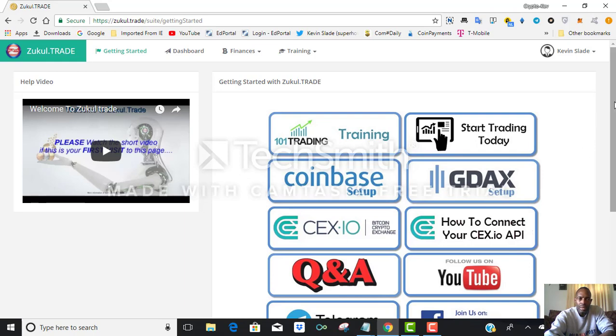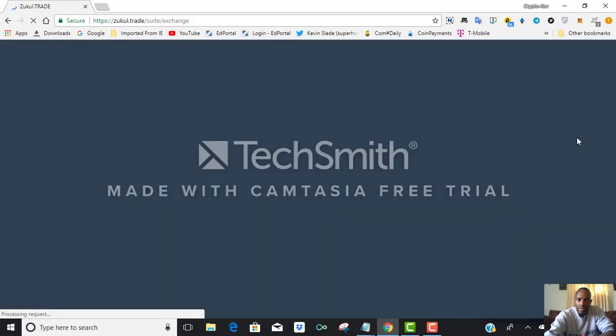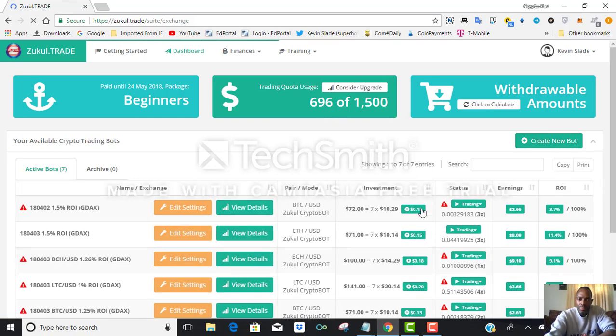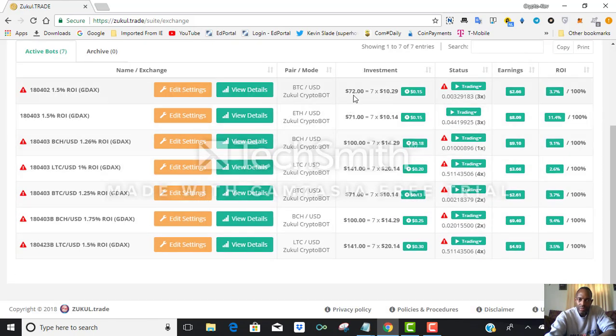Since the last video, I did have the time to edit my robots and the mini bots. Actually, let me go here so I can show you. Okay, while I wait for this to come up, each robot that I have set up has 7 mini bots in it. Just for example, where you see 72 equals 7 times $10.19, the number 7 is how many mini bots I have set up inside of each bot. I currently have 7 bots: one, two, three, four, five, six, and 7. And each bot has 7 mini bots in it.